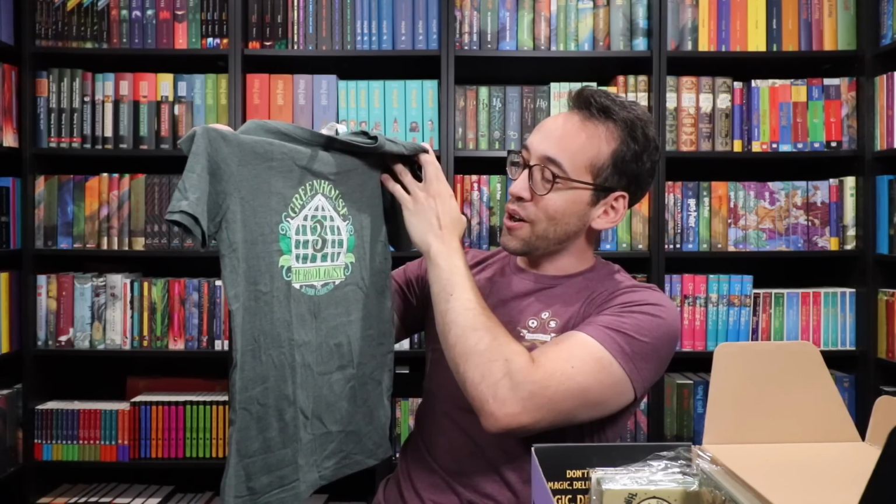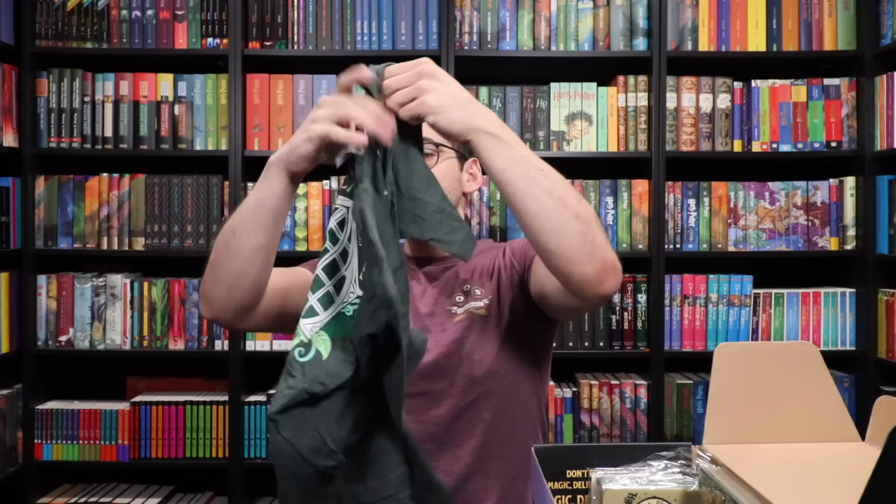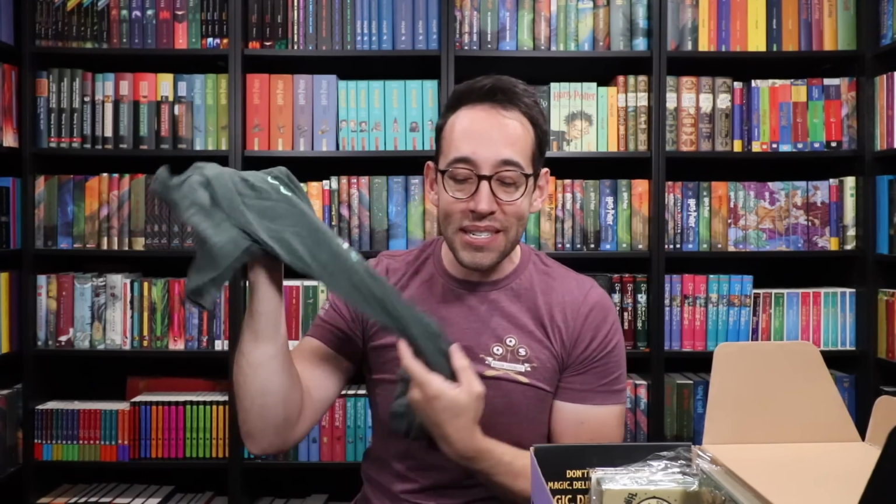Greenhouse 3 Herbology Junior Gardener. Wait, does this also say Junior Gardener? Okay, so this one says Master Gardener, and then the little kid size says Junior Gardener. This is clever, this is great. So that's something that they didn't really have to do.